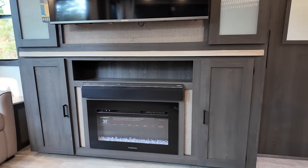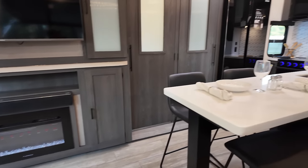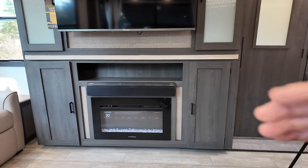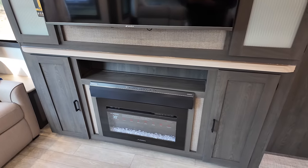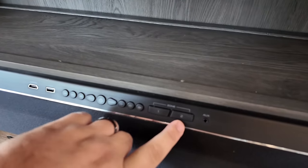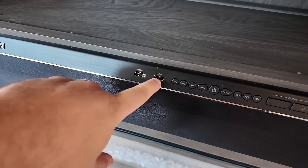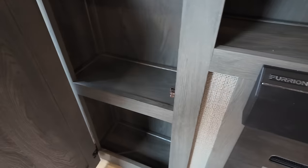You also have a fireplace, a 30-inch Furion, that puts out enough heat to heat up the entirety of this room, absolutely no problem, even on a pretty darn chilly day. It also looks really nice with a couple different coloring modes. You also get your Furion soundbar that gets absolutely bumping with zone 1 and 2, so that's inside and outside, so you can rock on both sides. You also have your HDMI and USB right there, along with storage, both left and right.